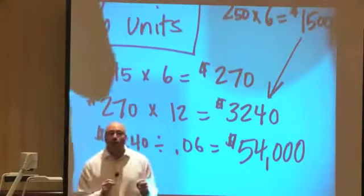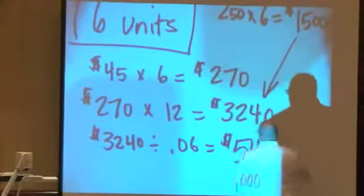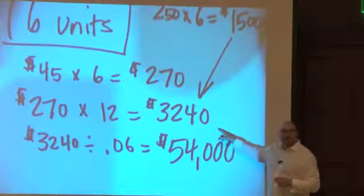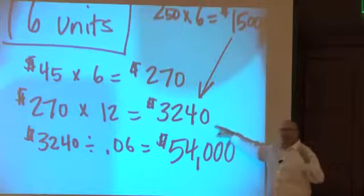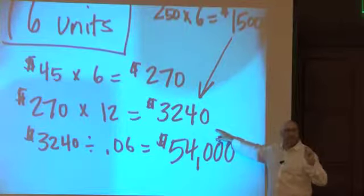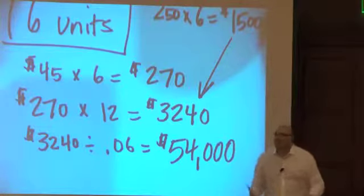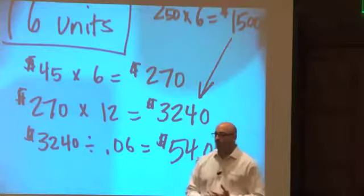Again, when you have NOI goals, and we go back to that relationship with the property manager, we've just dropped our expenses by $3,240, meaning we've raised our net operating income by $3,240. Does everybody see that? This is exactly what I'm talking about. This is what you should be looking for in a partner, okay?